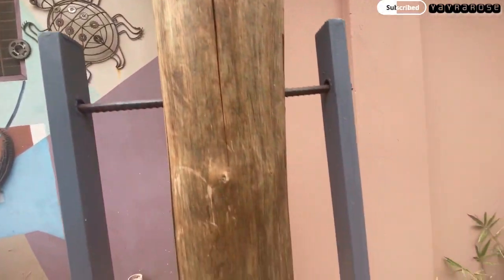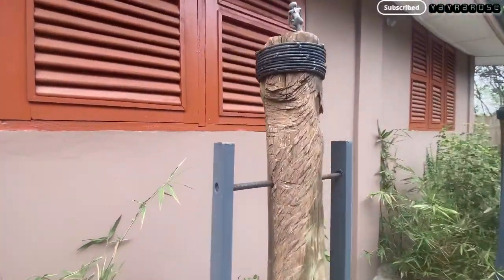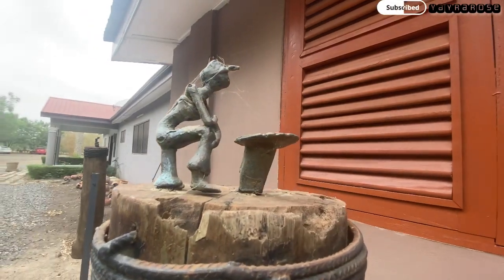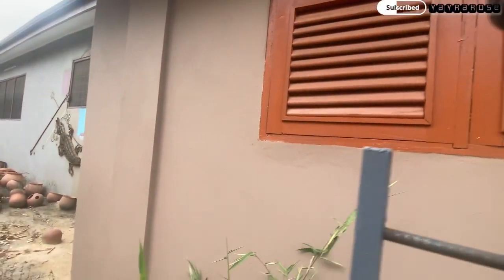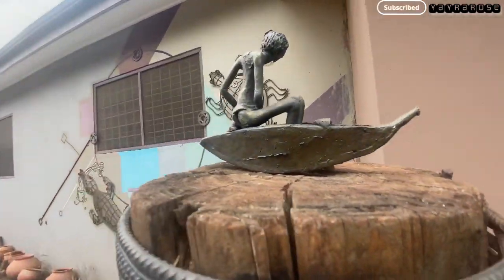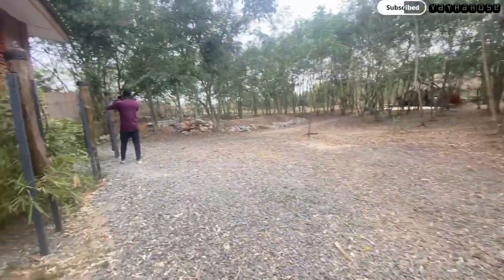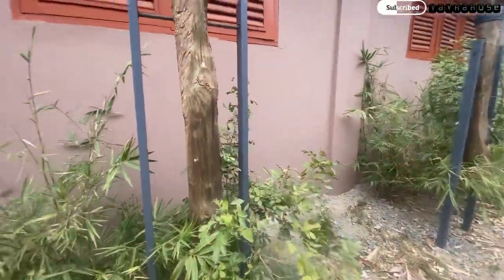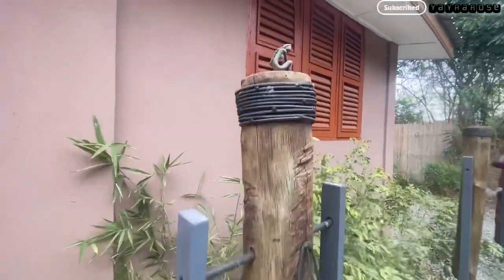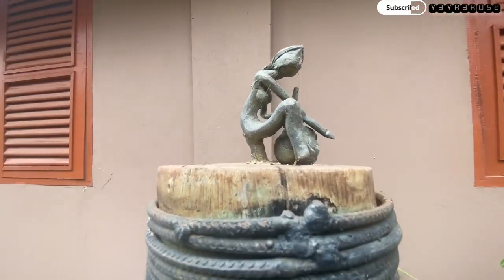And we have this installation here that depicts or symbolizes the economic activities here in Ada. So we find ourselves in the land of Ada. We have 4 to 5 poles here. These are talking about economic activities here in Ada. So Ada is mostly into fishing and farming. So the first one indicates someone who is on his boat fishing.